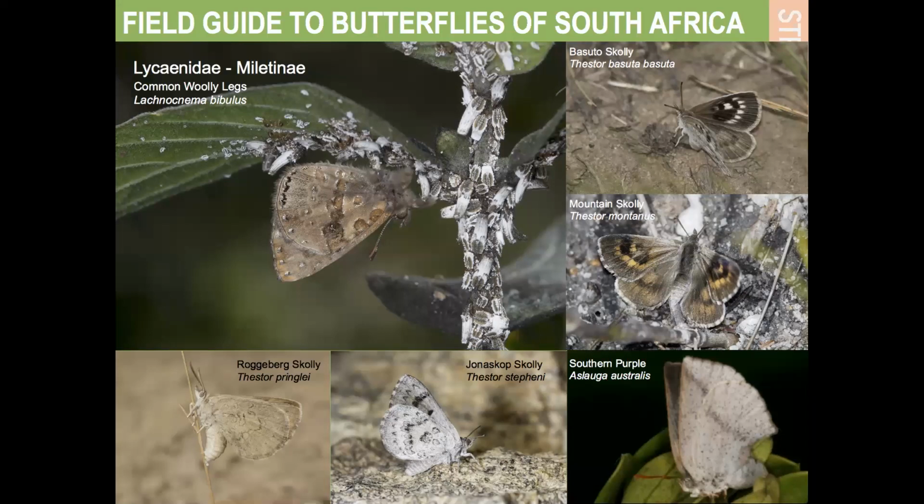And the larvae of the butterfly, which are nocturnal, actually feed on those insects. They're full-on carnivores. As is the one at the bottom left, that's the only existing photograph of a live southern purple. I've never seen one. I think there's only 21 records of the butterfly. That was taken by Jeremy Dobson just before he caught it for his collection. It's not endangered, it's just very scarce. It looks like a woolly legs when it flies, or so I'm told.